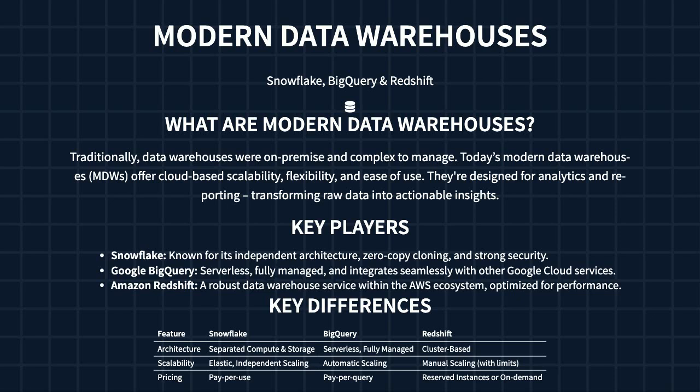Snowflake stands out with its unique architecture where compute and storage are separate, allowing for really flexible scaling. BigQuery is a serverless option, so you don't have to worry about managing anything. And Redshift lives within the Amazon ecosystem, offering great performance. Each one has its strengths. Understanding these differences will help you choose the right tool for your data needs.